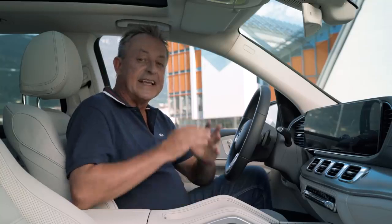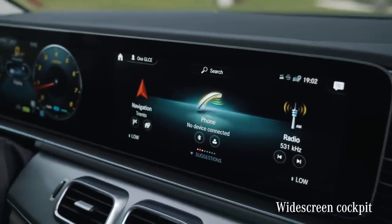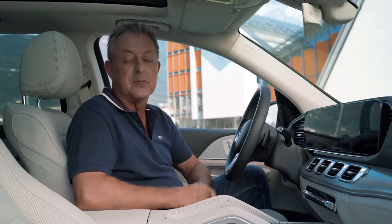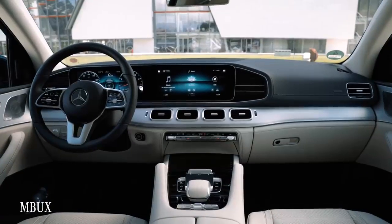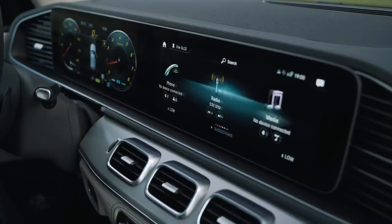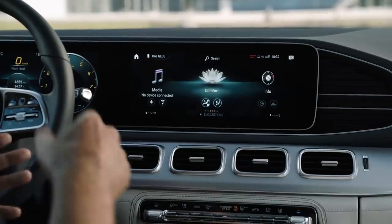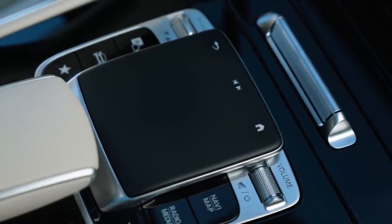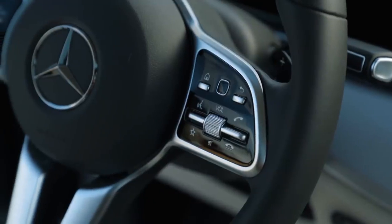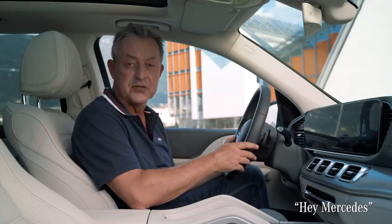The big attraction inside now is this widescreen cockpit. Behind this glass is the best infotainment system I've come across. It's called MBUX and lets you control navigation, phone, radio, car settings and much more. You can access it by the touchscreen, the touchpad in the center console, the touch control buttons on the steering wheel right at your fingertips, or by voice control.